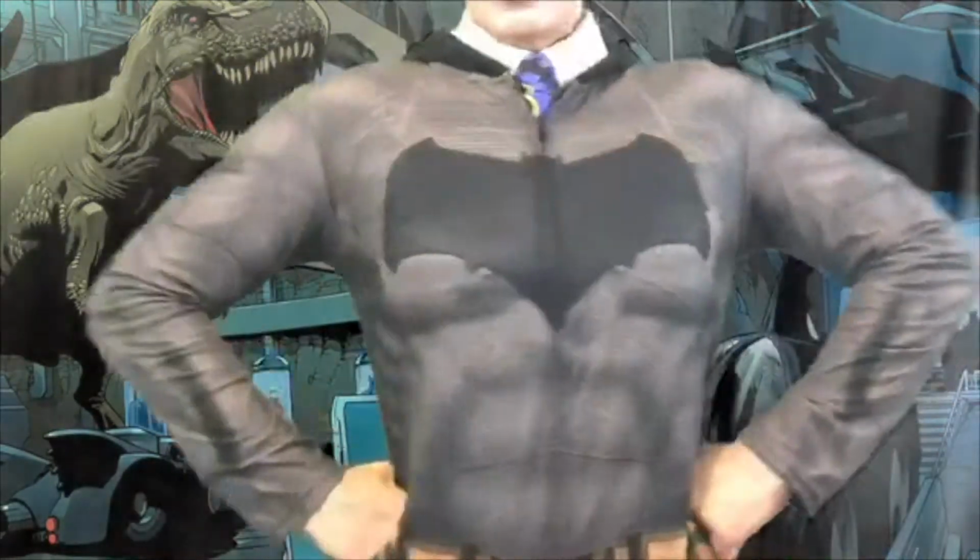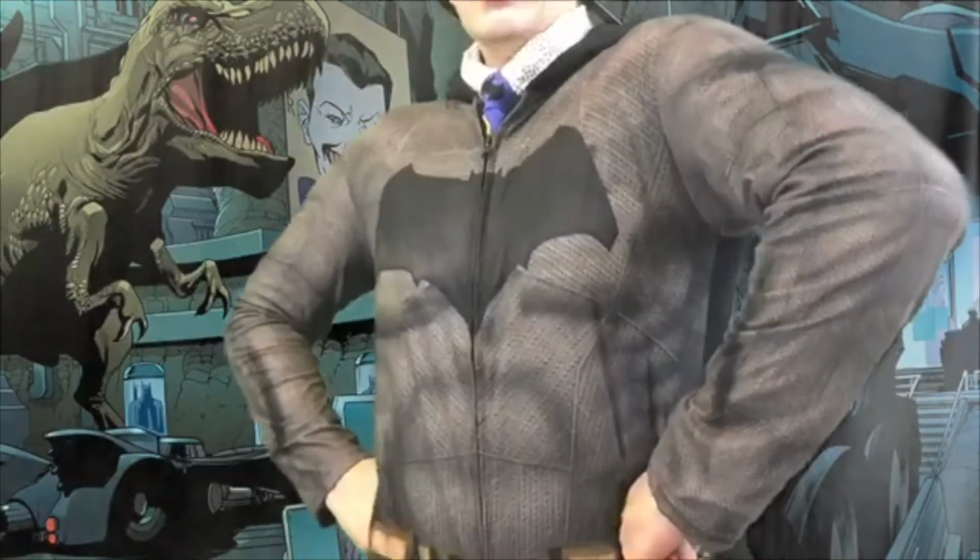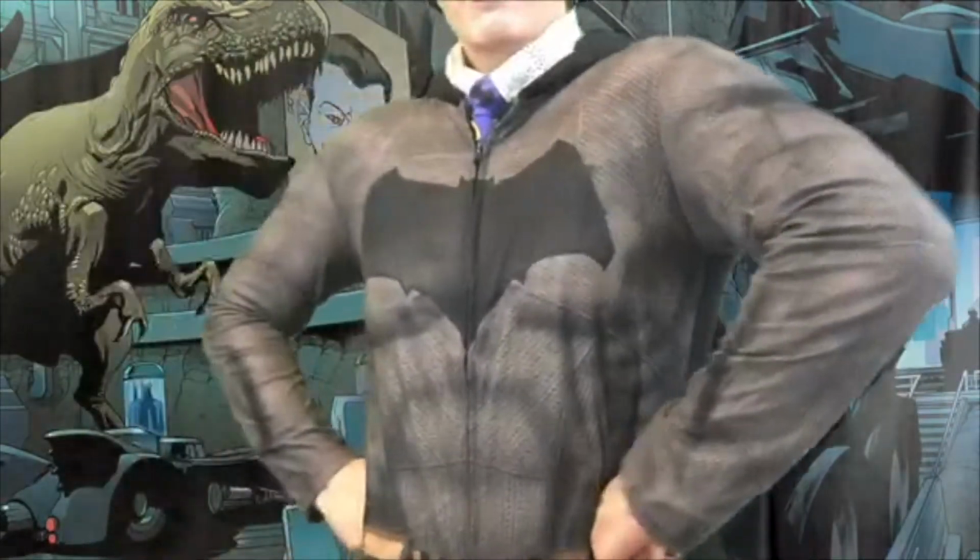Batman has gone out fighting crime. I snuck into the Batcave. Check this outfit out. Can you believe he just had this in the closet just lying around? This is awesome. I'm wearing a bat suit. I'm in a Batcave. But you know what? That doesn't make me Batman.